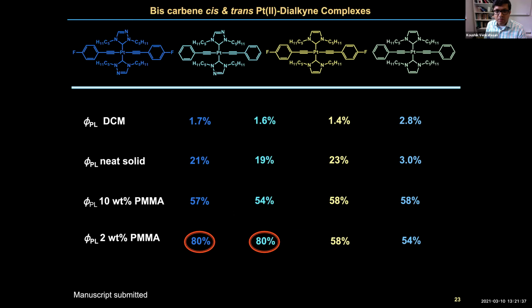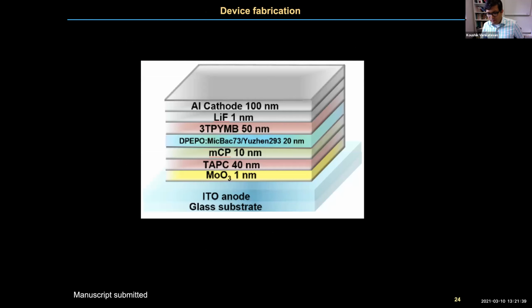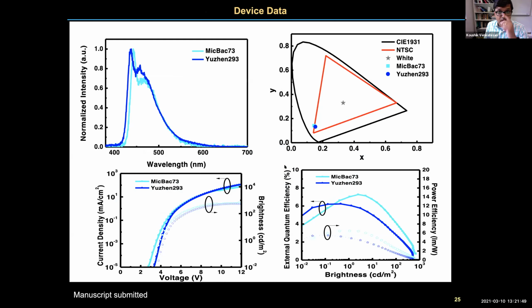So what are we doing now? We have taken these molecules and built a device. And the interesting thing is that the trans molecules are highly stable. They can be thermally evaporated. And based on this, the group from National Taiwan University, Chung-Chi Wu, fabricated the device.